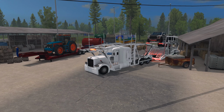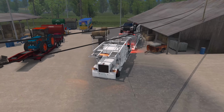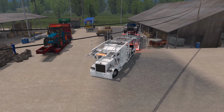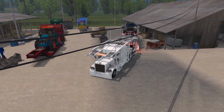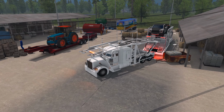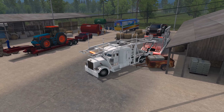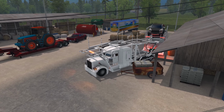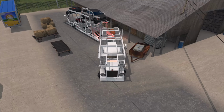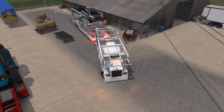Yeah, we haven't hit anything, so I don't understand what's going on. Unless the collisions on this extend out more than the truck does, which I can kind of see happening. Don't want to hit that wheelbarrow though. I thought I was gonna have this easy backing. I guess not.